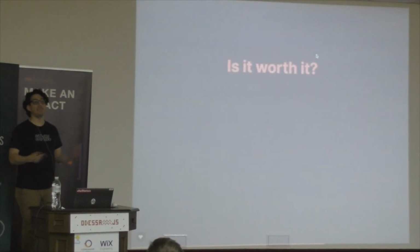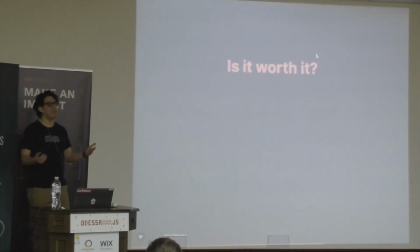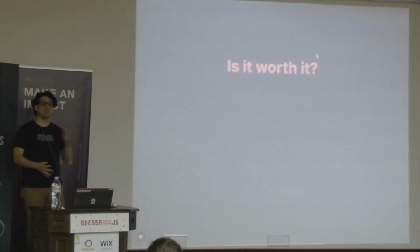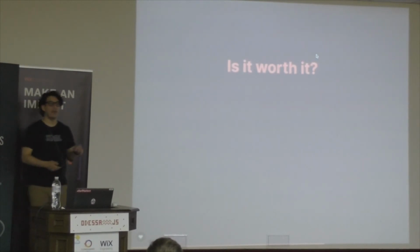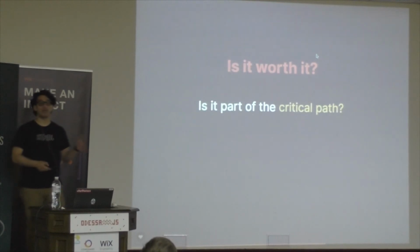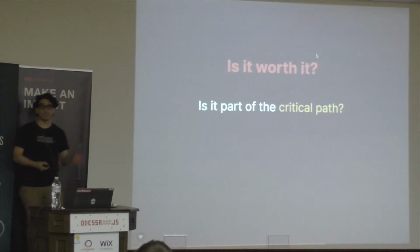Now, I did mention the number 100 milliseconds, which is very minimal. So developers usually ask, is it worth it? Do I need to go back and fix my code in order to achieve this? So we drafted three different questions for when performance should block development. Is it part of the critical path? What I mean by this is, whatever code you're writing, is it executing while the page is still loading? If the answer is yes, you should address performance.